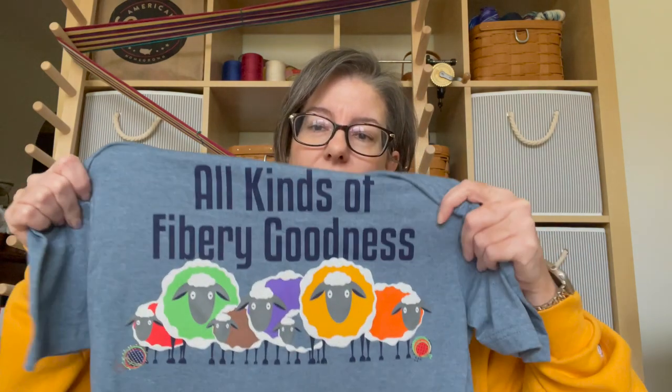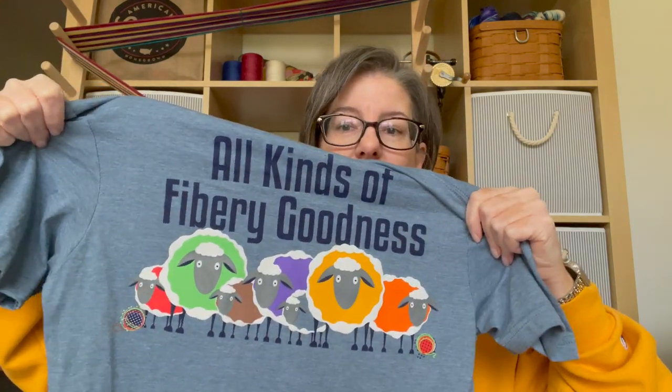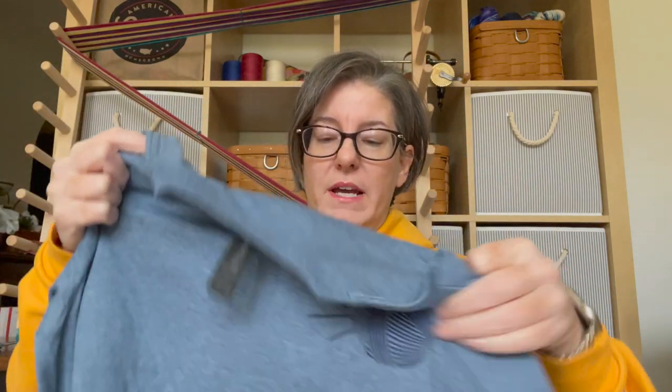First things first, had to get the t-shirt. I mean, rainbow sheep. Rainbow is my favorite color. It had to come home with me. Lovely shirt. That's the back. Front has the Fiberfest logo on it. And again, Frederick really puts on a good show. Really good show, lots of good vendors, lots of space, lots of accessibility. So it was great. So let's start with the yarn.